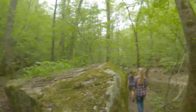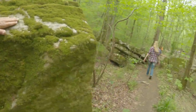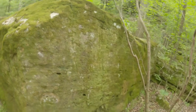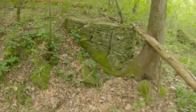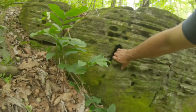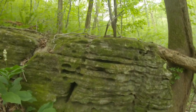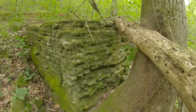Pretty neat rock formations. Nice and square, look at that. Square rock. Man, how do they cut those rocks? Look at this rock. That's pretty neat.